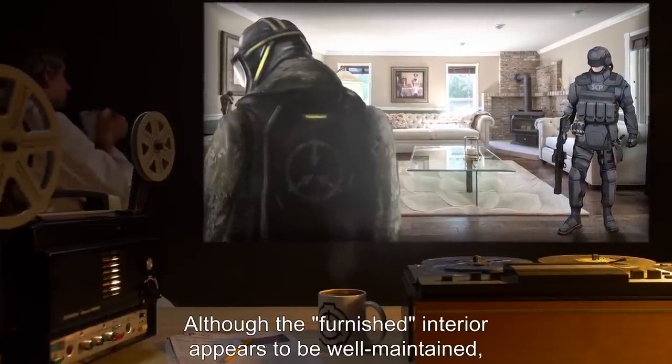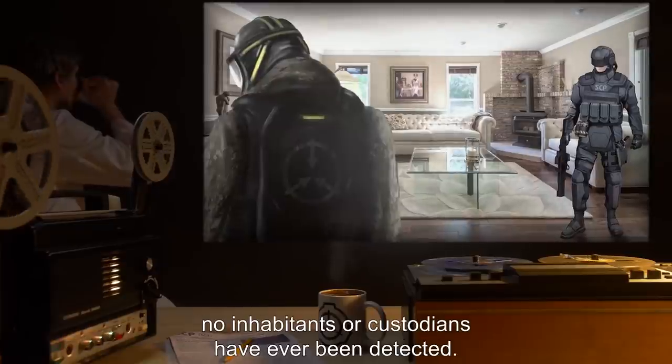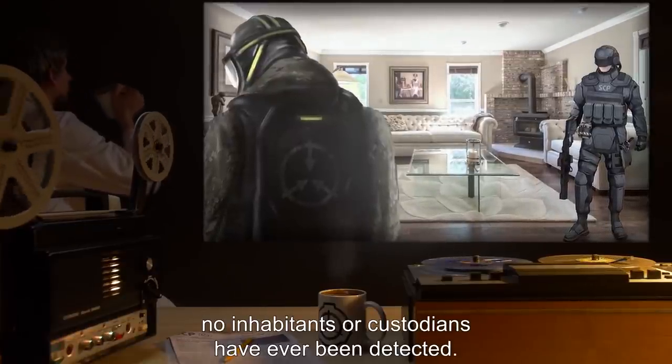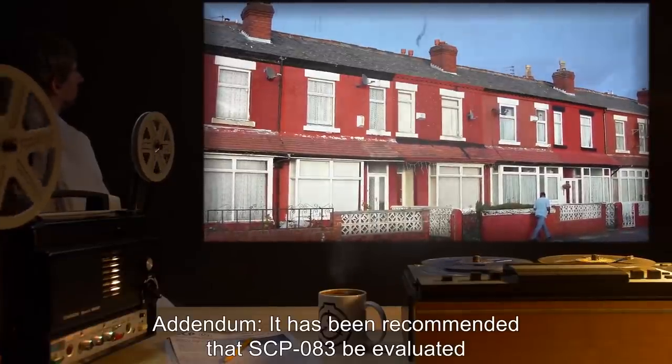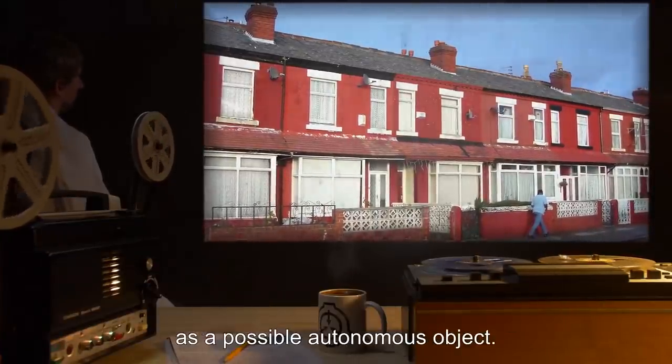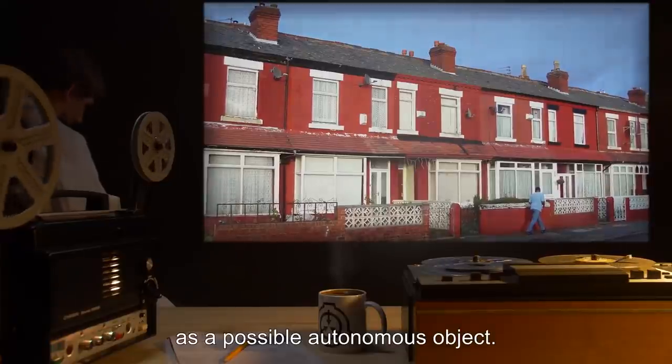Although the furnished interior appears to be well maintained, no inhabitants or custodians have ever been detected. Addendum: it has been recommended that SCP-083 be evaluated as a possible autonomous object.